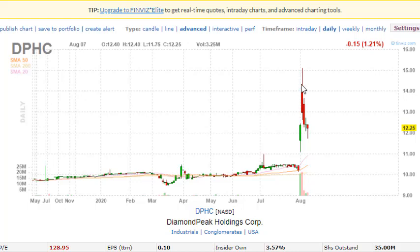Unfortunately, it's pulling back to the downside. So it's a great opportunity if you want to get involved in it in the short term, because there's potential for this company in the future when they complete the merger. However, the stock can still go to the downside, but right now it's dipping. So it's a great opportunity to potentially buy and hold it for the future until the merger date is announced pretty soon.